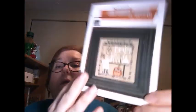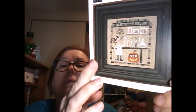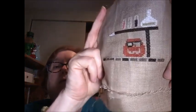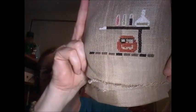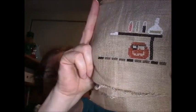We're getting close to the end. Last one, Secret Layer by Bent Creek. I didn't get a whole lot done on this one. I kept getting distracted. Food kept distracting me. So I was putting in the eyes on the pumpkin. That's basically all I did in an hour. So I went shopping, got up, walked around, took a nap.